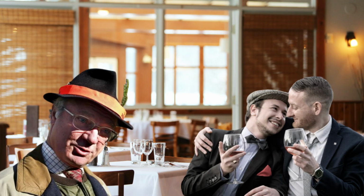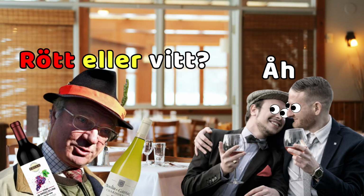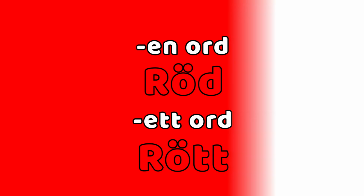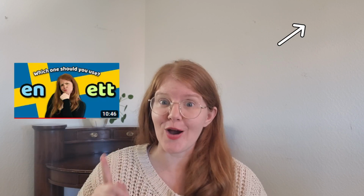So back to rött eller vitt. If a Swede asks you this, then it's a shorter way for them to ask you if you prefer red or white wine, especially if they have two bottles in their hand. Rött eller vitt? So now that you know more how the Swedish colors work and how they change depending on if you're talking about an n-ord or an ett-word, if you're still a bit confused when I talk about n-ord and ett-ord, then you can check out this video where we talk about it a lot.